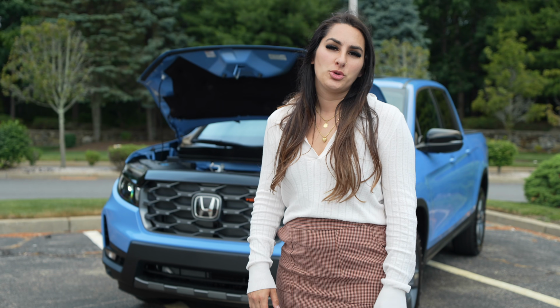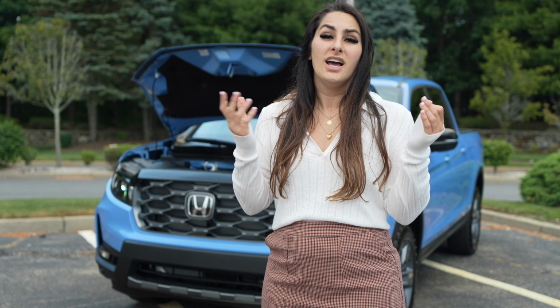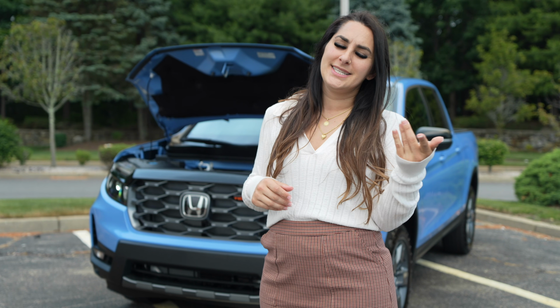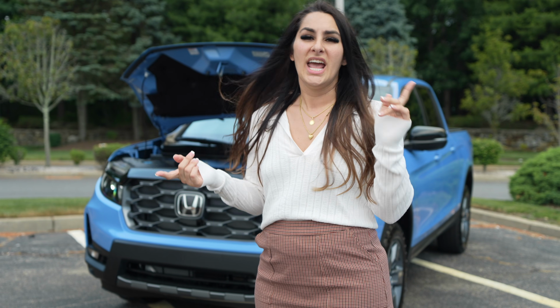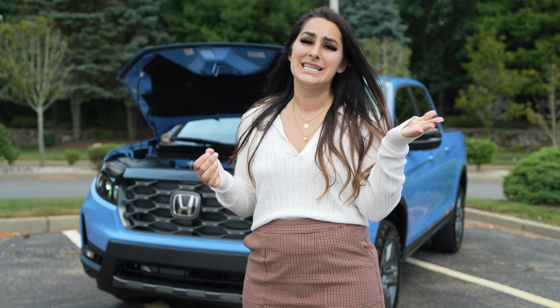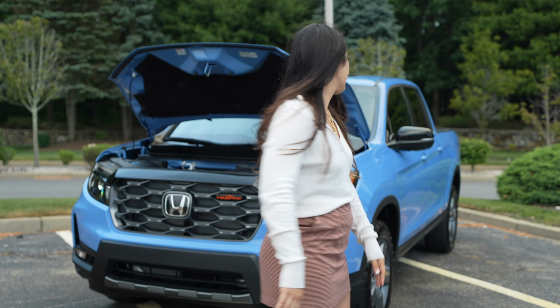Under the hood of the '24 Ridgeline TrailSport is a 3.5 liter V6 VTEC engine, which produces 280 horsepower, has the i-VTM4 all-wheel drive system, and it has a heavy-duty transmission cooler. It's paired with a 9-speed automatic transmission, and altogether it yields 18 city, 23 highway, and a combined 20 miles per gallon.